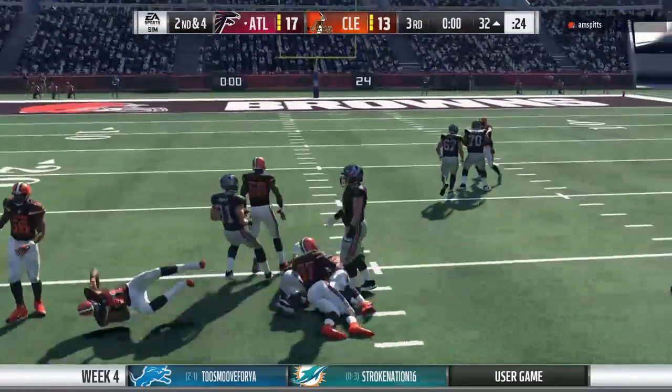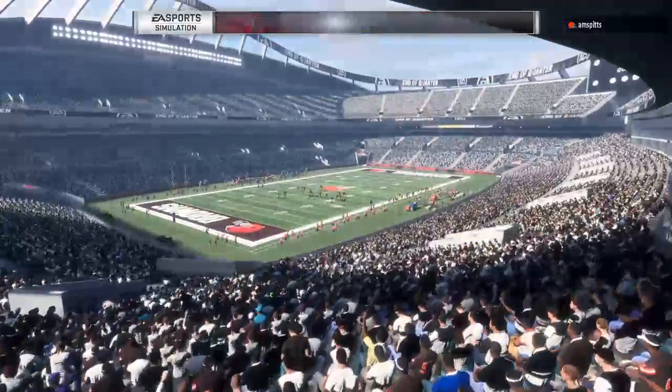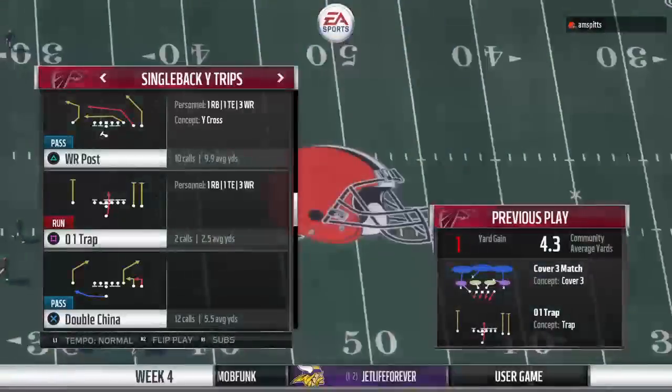Now Ryan going to give it to Freeman. And he'll go down, and that will do it for the third quarter of action.